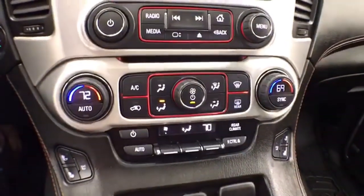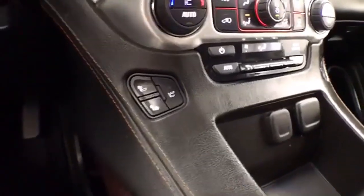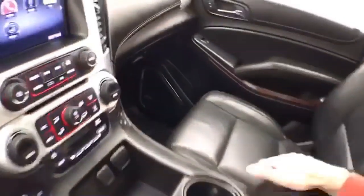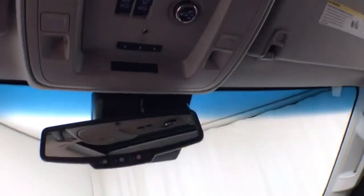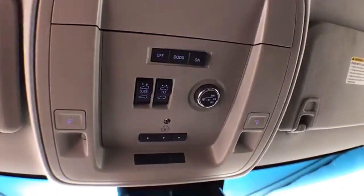3-zone automatic temperature control to make sure everyone's comfortable, along with heated as well as cooled front seats. Lots of storage space in the center console, and a spacious glove box with all the owner's materials. Overhead auto-dimming mirror, HomeLink transmitter for garage door opener, power moonroof, and liftgate control.